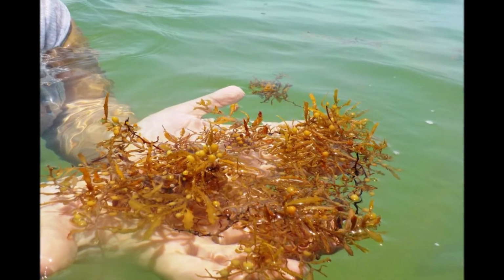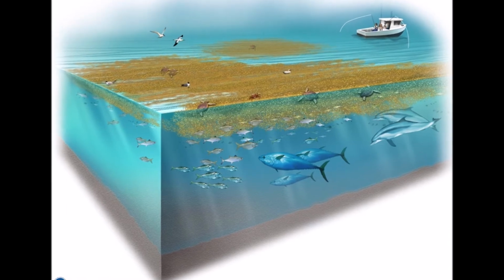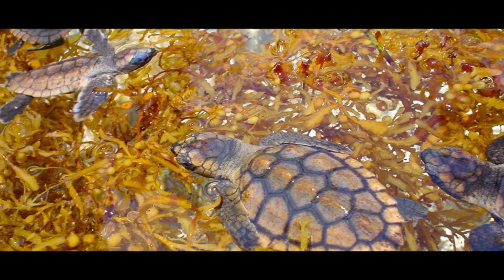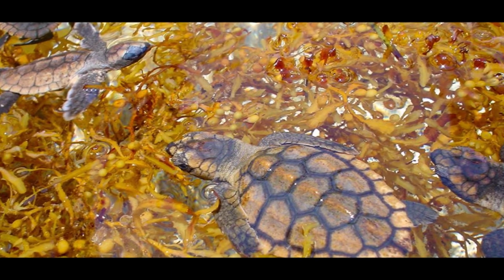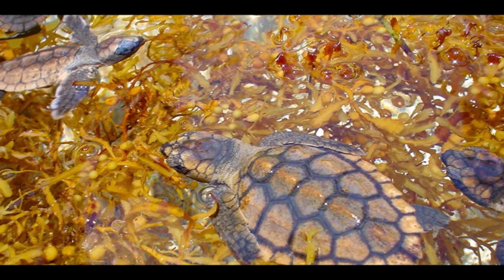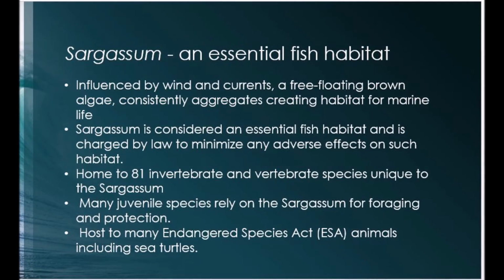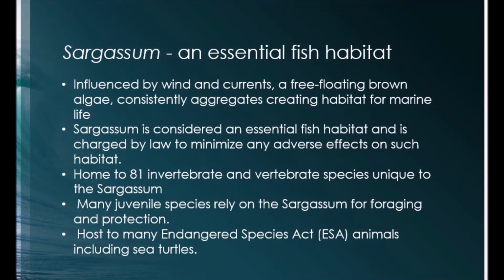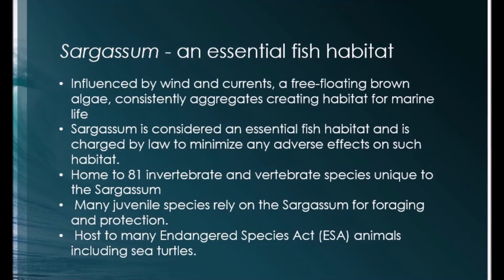We get divers under there so that we can take footage. But the other really important part of this story is that this is an essential fish habitat. This is where our sea turtles go when they hatch. This is where our juvenile fish go for protection and to forage for food. And this is where the plastic is accumulating. So if we really want to think about where the rubber meets the road when it comes to this plastic issue, the North Atlantic might be one of the more severe places that this plastic is having an issue.